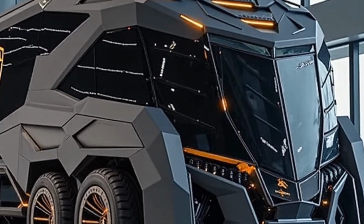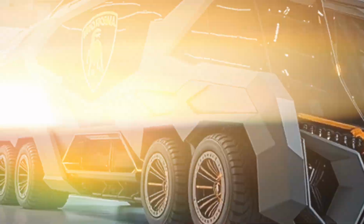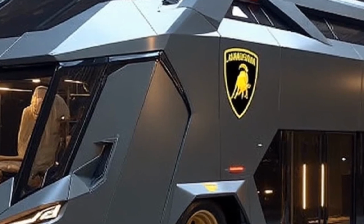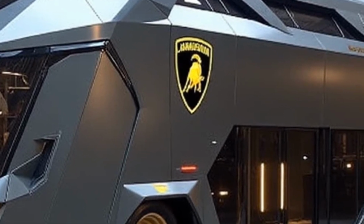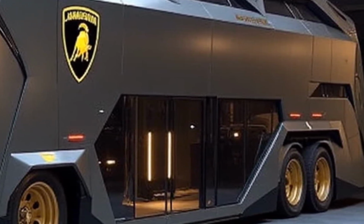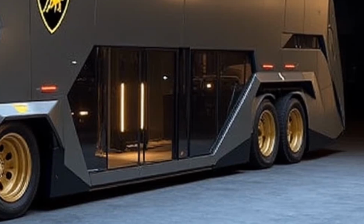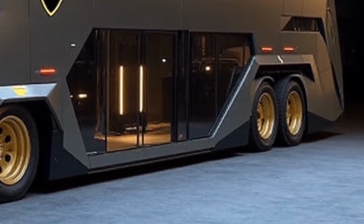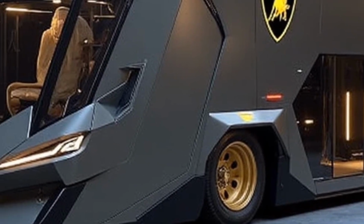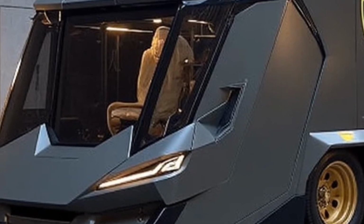Top speed? An electronically limited 155 miles per hour. Yes, a motorhome that can overtake sports cars on the Autobahn. It comes with Lamborghini's advanced all-wheel drive system, adaptive air suspension, and rear-wheel steering, offering unmatched road handling and ride comfort. The vehicle's dynamics are controlled through a drive mode selector with options like Strada, Sport, Corsa, and a dedicated touring mode designed specifically for long-distance travel.